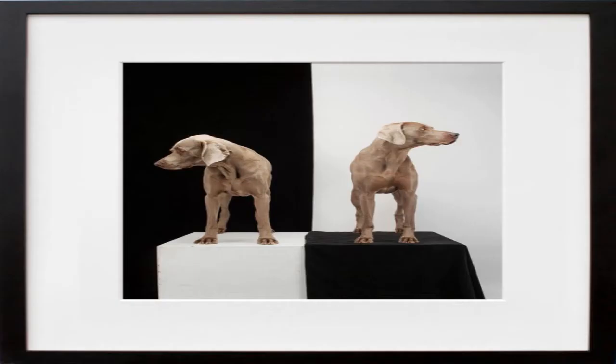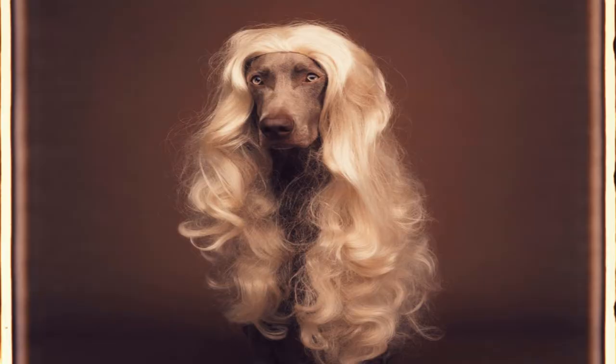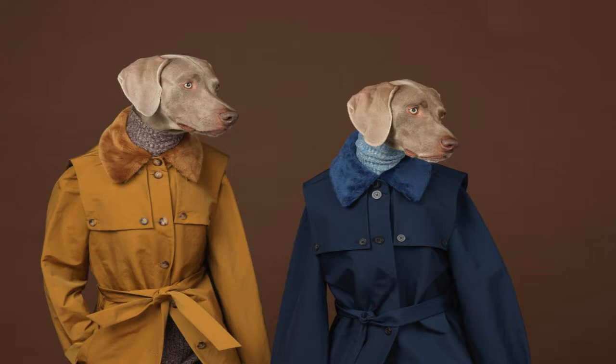Weimaraner. And a Weimaraner is a German hunting dog. They're sometimes called a silver ghost because they're gray and silver and they're kind of tall and they're good hunting dogs. So William Wegman got his first Weimaraner dog. His name was Man Ray, and he had this dog for 12 years and started taking pictures of him dressed up and in different scenes, and they became extremely popular.